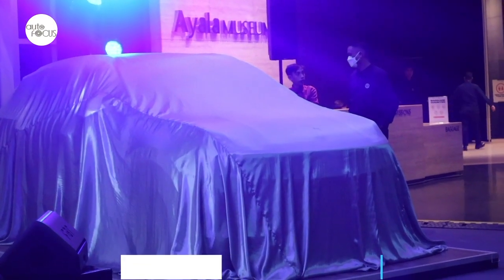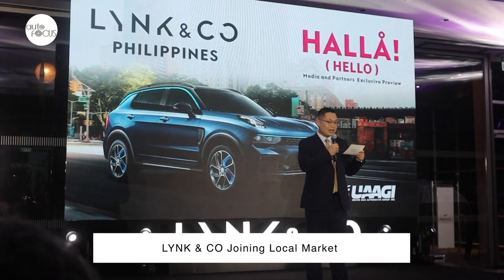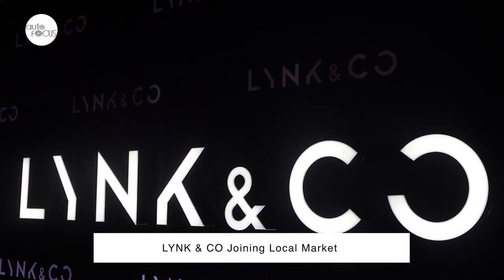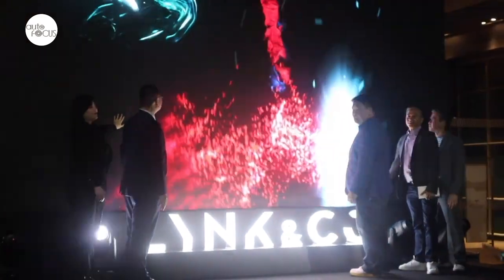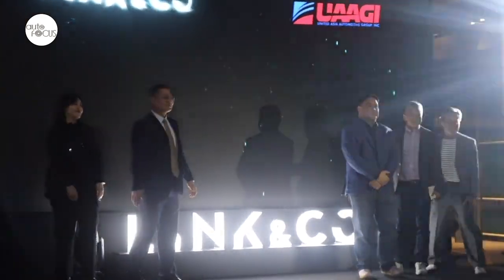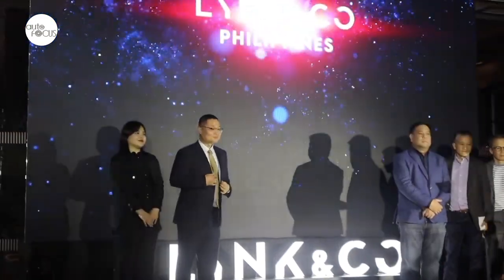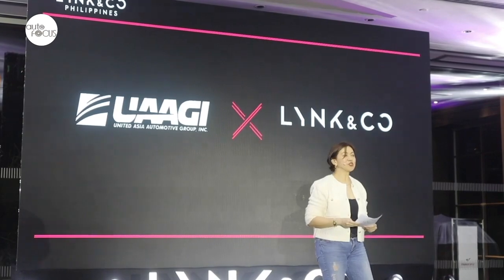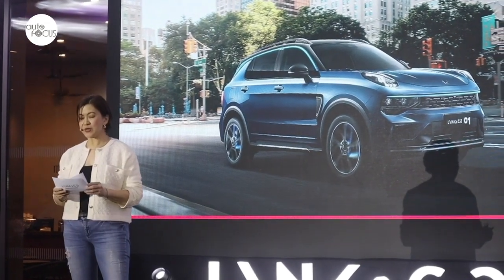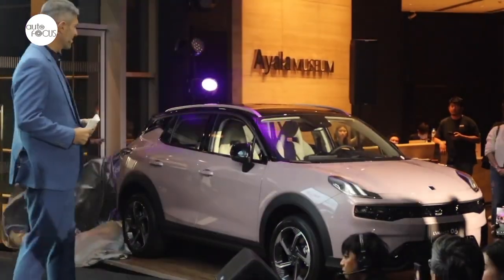A new automotive brand is joining the local market. It's called Link & Co. The new brand is represented in the country by United Asia Automotive Group Incorporated, or UAGI, which has 18 years of experience in automotive brand guardianship and distribution. Link & Co. is a joint venture between the Volvo Car Group and the Geely Auto Group. According to Froilan de Tianquin, UAGI Group Managing Director and Link & Co. Philippines Brand Head, Link & Co. will offer premium global vehicles that tick all the right boxes in terms of design aesthetics, safety, and modern connectivity.